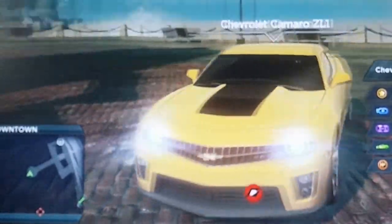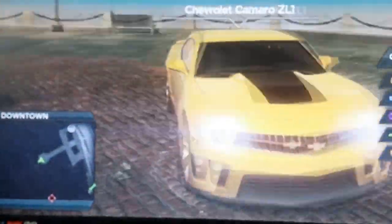So this is the Chevrolet. This is how it looks, layout, a bit like golden, and it's cool. So let's go on to the next car.